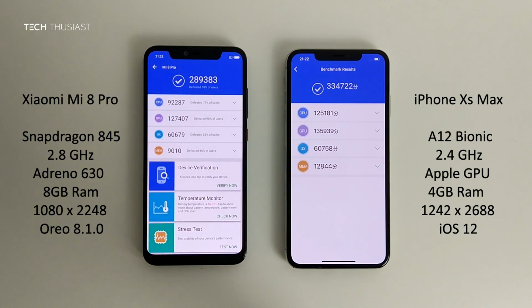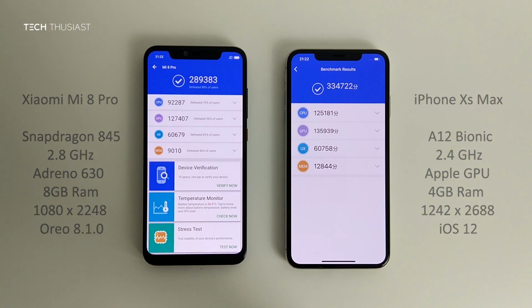So the iPhone XS Max finished first and overall it scored higher. Now in the breakdown of the categories, the iPhone XS Max scored higher in every single category. One thing to bear in mind is that the Mi 8 Pro was on Android Oreo. I'm sure the scores would have been a bit higher if it was on Android 9 Pie.